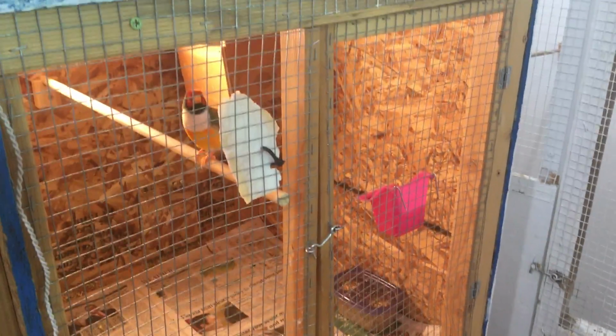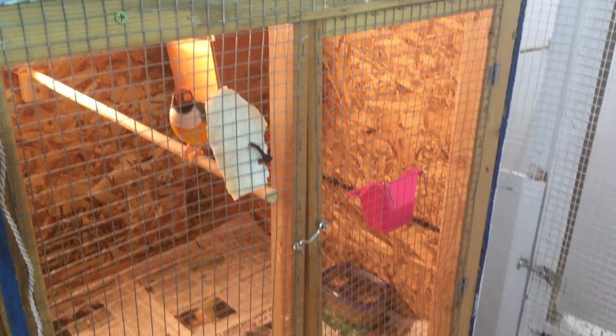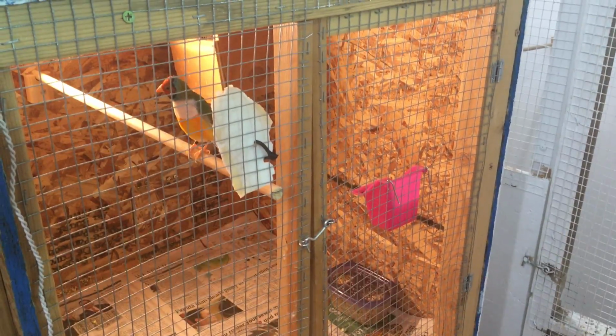That's the male there preening himself and enjoying his time alone while the hen sits on the eggs. And he's been a great male. He helps incubate the eggs, he helps feed the hen, so he does really good.